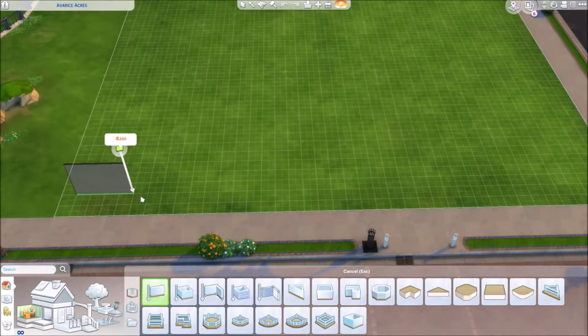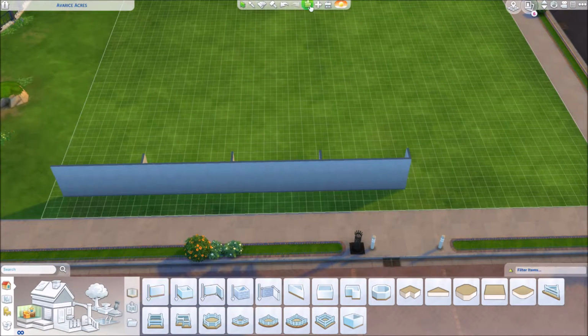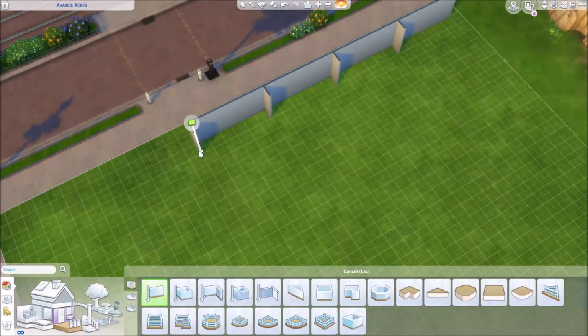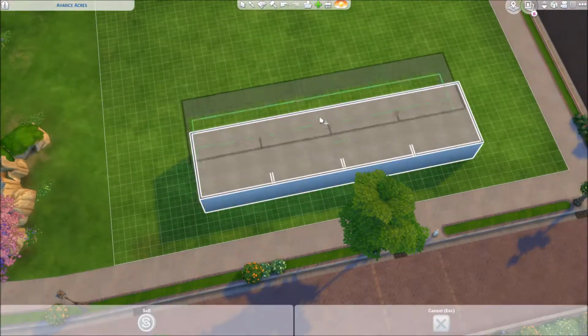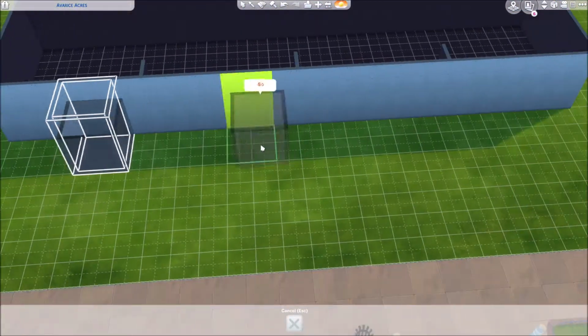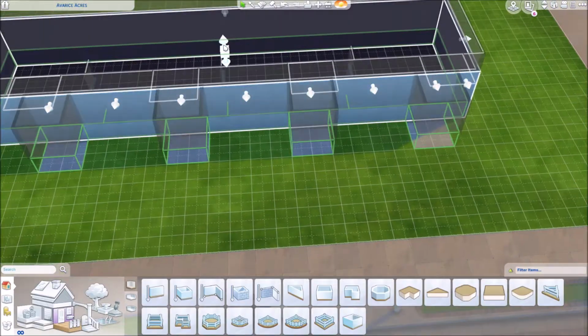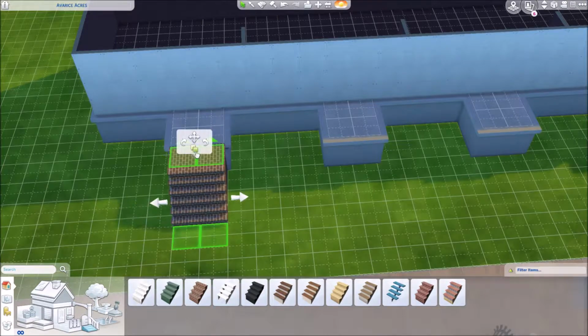So today we're doing one that I have called The Block. It's kind of a little bit inspired by a New York City block, but I've put a British seaside twist on it. So basically what you're going to have here is four separate houses, all on the same lot.